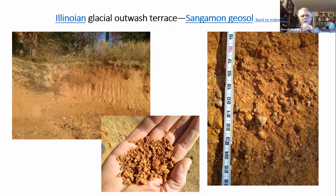Henry Loop, can I ask you, do you remember the date they've got for Paintown on the sands? Russ, I put it in the chat. I think it's 180,000, plus or minus about 20,000. Okay, great, thanks. So that would be early Illinoisan glaciation, and this is some of the clay.